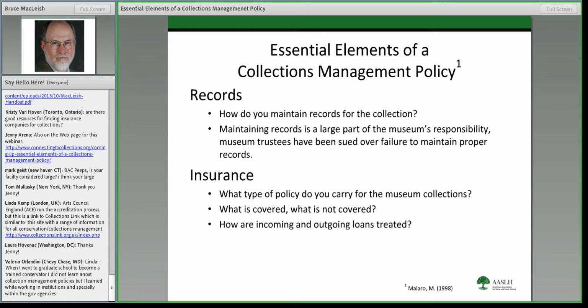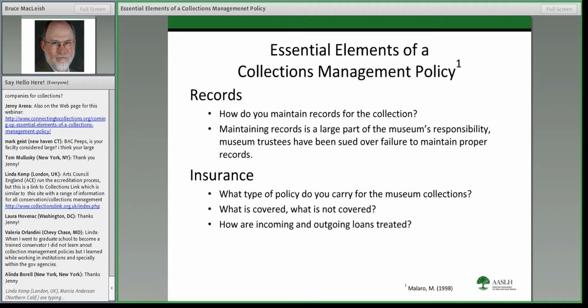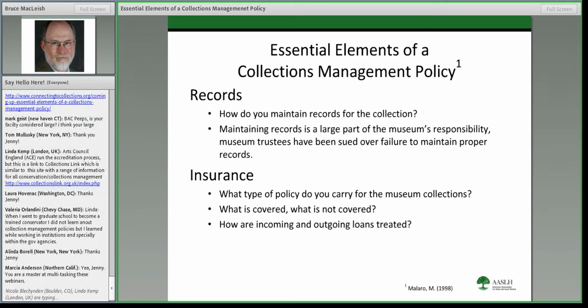There are museums that do not have insurance at all on their collections. That's pretty risky. If you're self-insured, then it means that you at least have a fund of some kind to help cover losses should they occur. But it's a question with a lot of possibilities behind it, and so it's just one more of those fun things to figure out while you're composing your policy. And as always, talk to colleagues, talk to people who have been through this before, look at examples, and see what's going to work if you don't have all of these answers at the beginning.